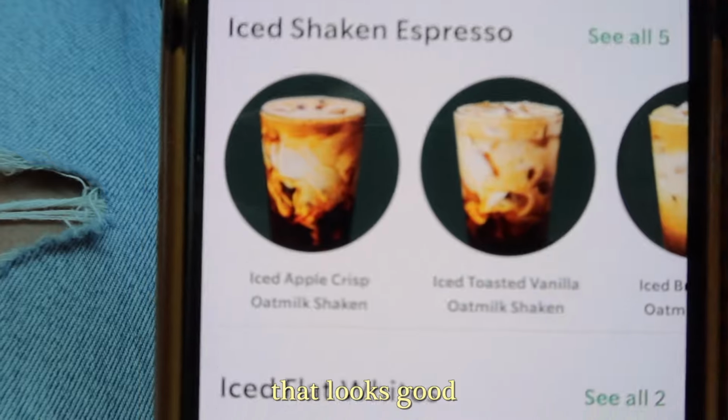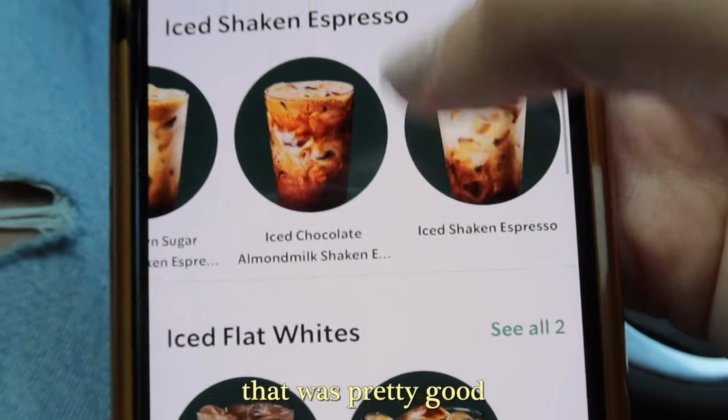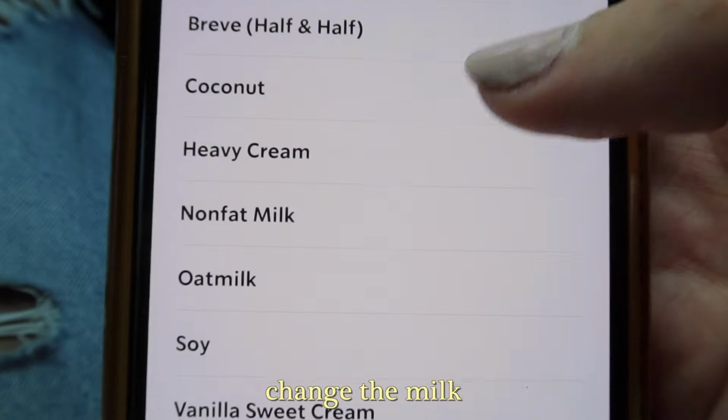Ooh, that looks good. This is what I normally get. I've tried the pumpkin iced chai. That was pretty good. Maybe I should just get that since I know I like it. I really don't need any coffee right now either. Change the milk. You already know.